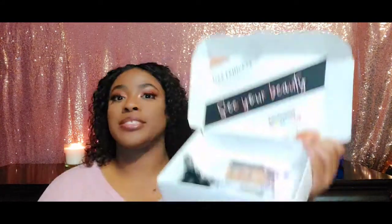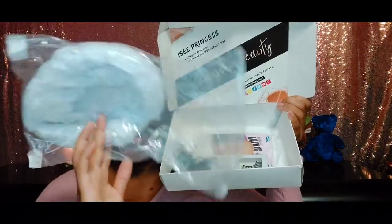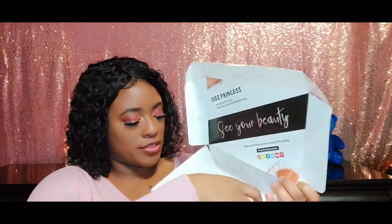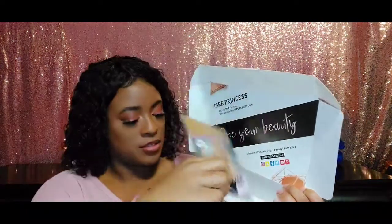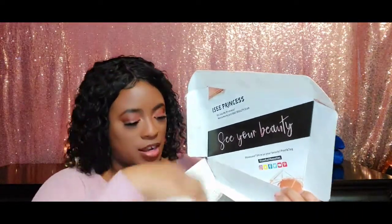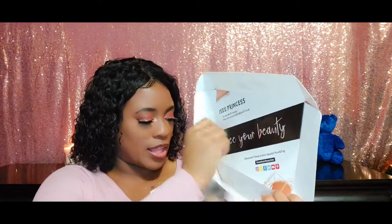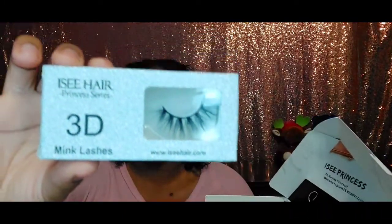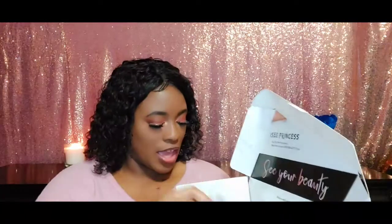Okay. So when you get your hair, it will look like this. I already took out the bag that the hair came in, but it did come with a wig cap, of course the hairnet, as well as I know there was an informational card in here. I think I lost that, so yeah. And then they also gave these really cute 3D mink lashes. I thought that was really sweet of them. And of course your hair.